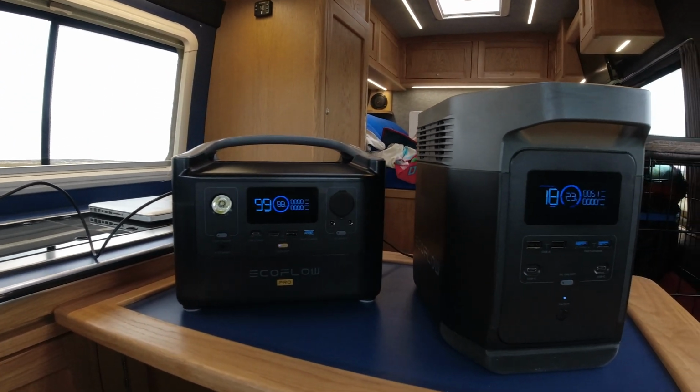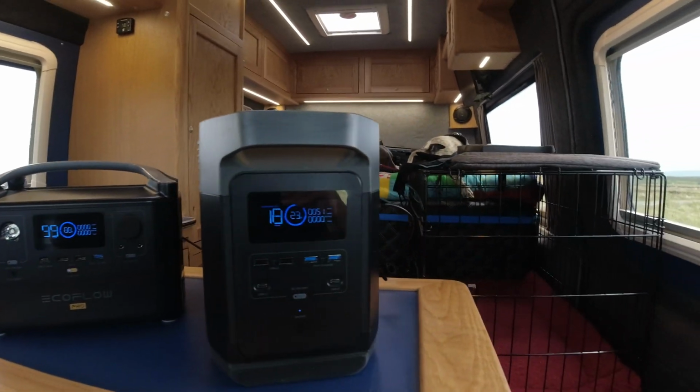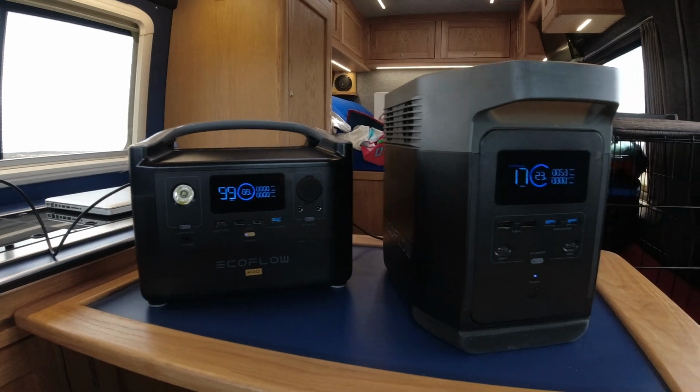What we're finding all the time is there's just improvements after improvements after improvements with these solar generators, and these are the latest ones that are out from EcoFlow.